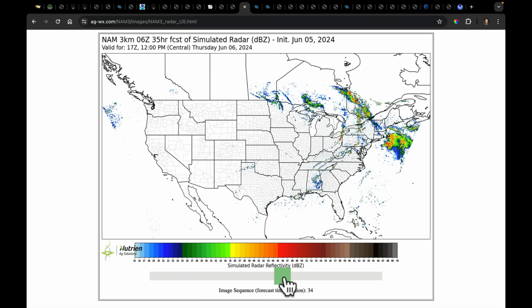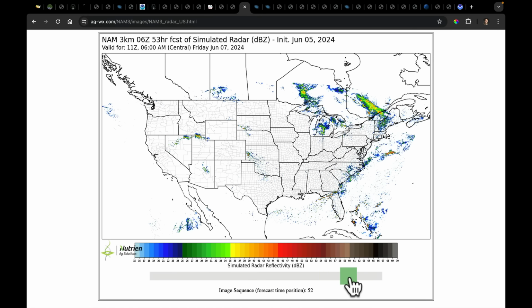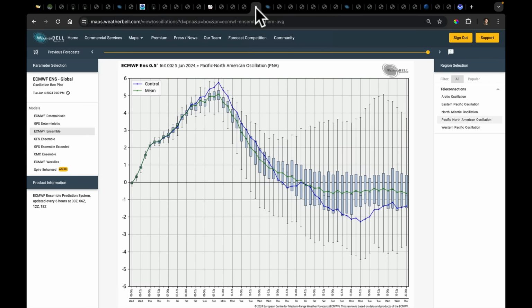And that low just continues through the day tomorrow, pressing those storms into the East Coast, some storms into Florida. And then behind it, things just kind of calm down a bit. The ridge opens up, and that's where we start to see the heat pouring in. Now, I still don't think that this thing lasts too long.